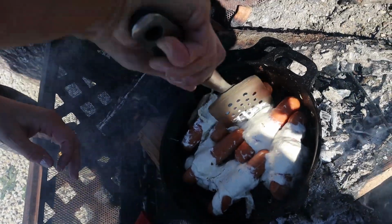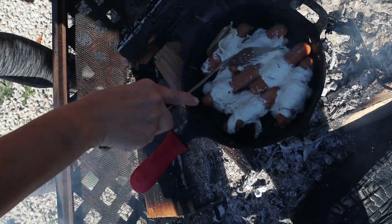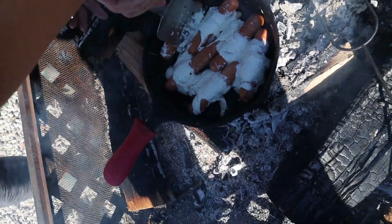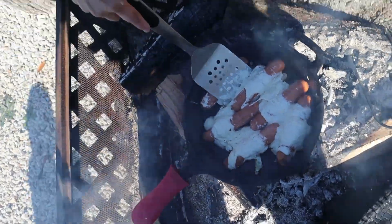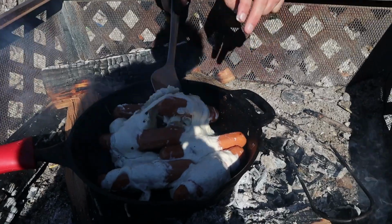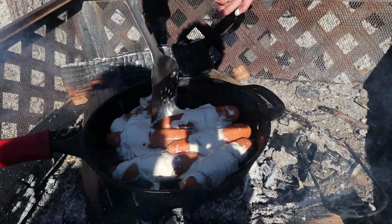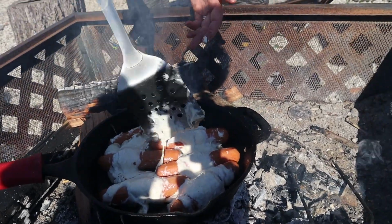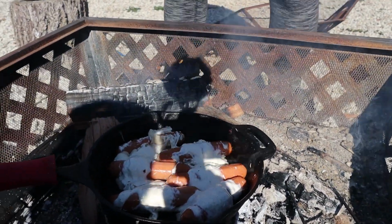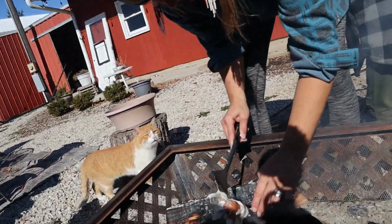We probably shouldn't have put quite so many in this pan. That's all right. Come on, little guy. Oh yeah, don't lose your bread. We want that sourdough on there. Okay, next time, let's do half of this because what's happening is the bread's sticking. Mom, can I have any? Ooh-wee. There.